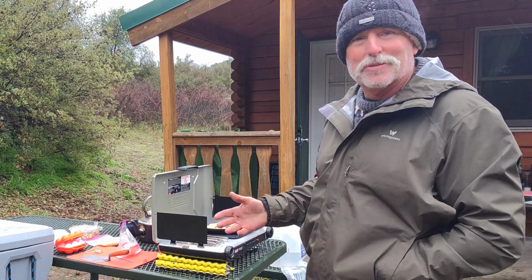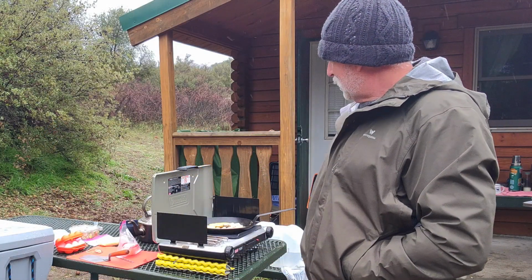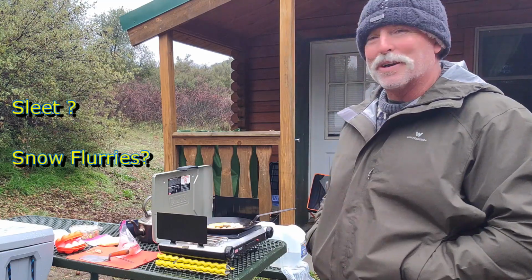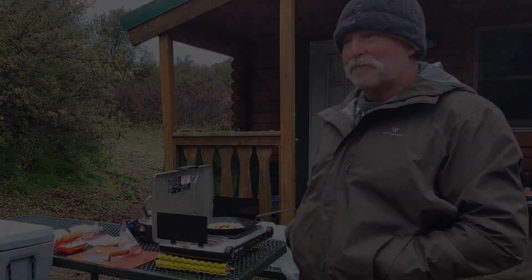I can actually start to smell them, which smells good. I've already had my couple of cups of cowboy coffee, and I'm getting kind of jittery. It was pretty strong, so I don't know if I want another cup yet. I might have to wait until I get the breakfast going.